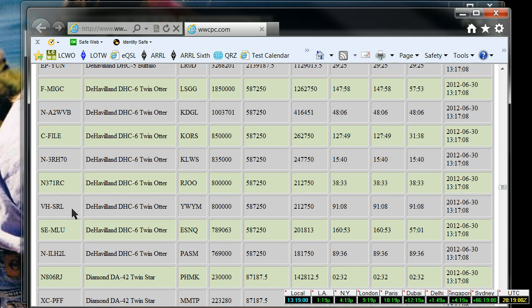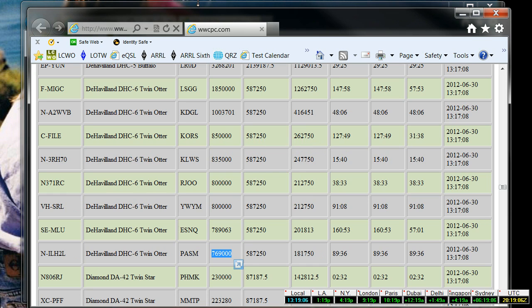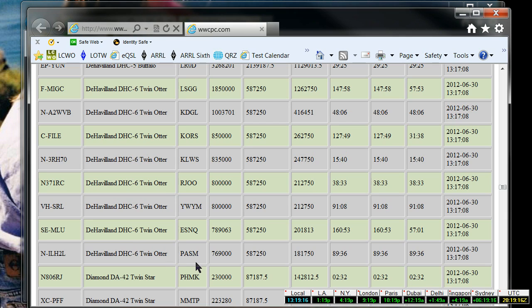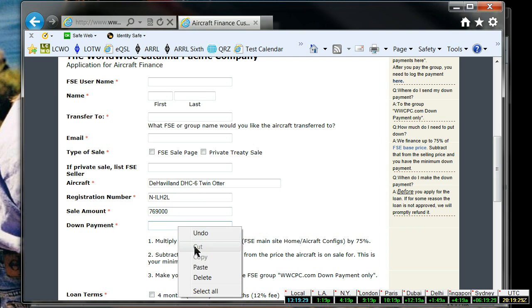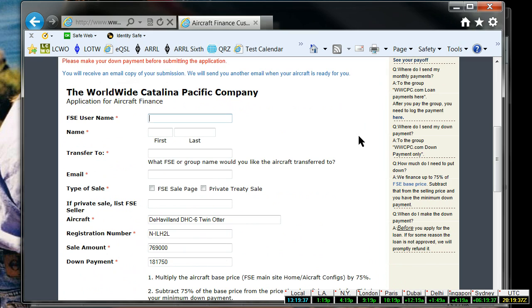Okay. Sale amount, $769,000. And again, you can type all this in. Probably the easiest way is from a separate monitor. And then, of course, for the down payment, I could calculate that manually as I showed you, or I can just use Chris's down payment calculator here. And the down payment is $181,750. So I'll put in the down payment right there. All right, got that stuff done. So now I'm going to go ahead and fill in my basic information.